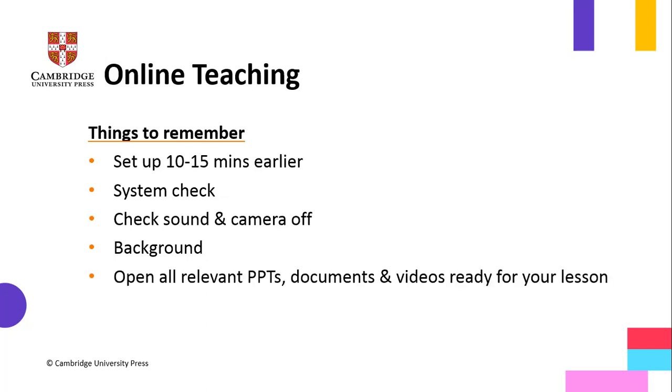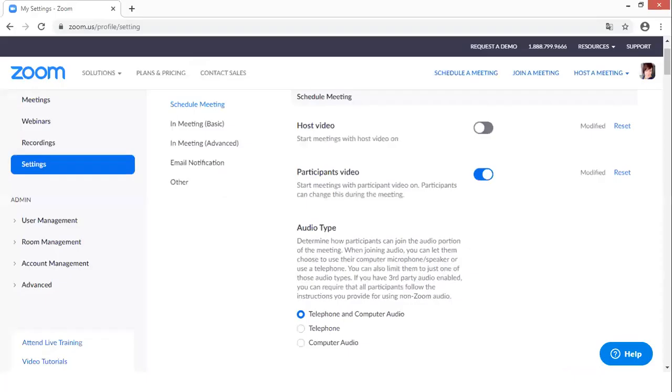Please make sure you open all your PowerPoints, your documents and your videos ready for your lesson. We don't want to be spending time during the lesson clicking through files and trying to find something. And it happens a lot, actually. So if we have them all open in advance, we can just click through the open file on the desktop. We also actually need our open files to be able to share. We'll come to that in just a second.